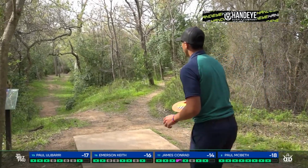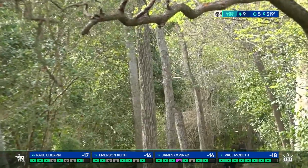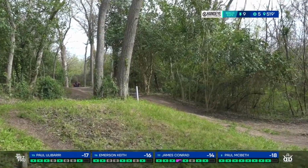What I did last year, be 10 through 9 and shoot a 12. Yeah. I was like, I need to keep it going through here. It's sneaky, looking really good. Oh, last tree. Man. Yep.